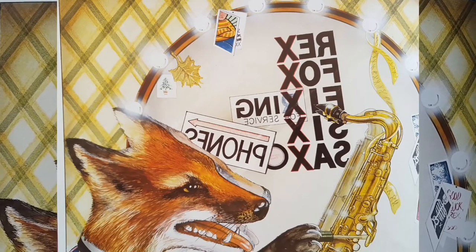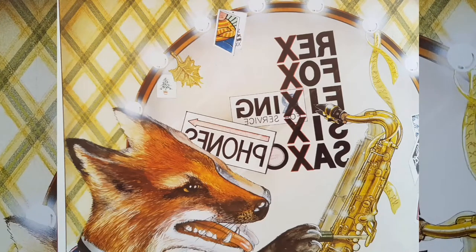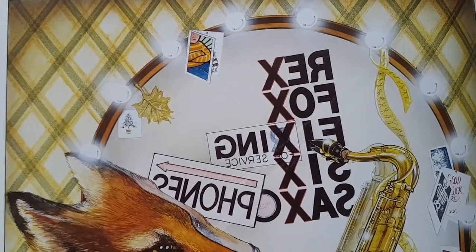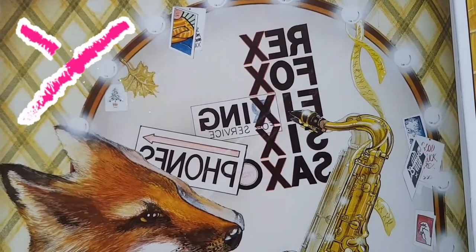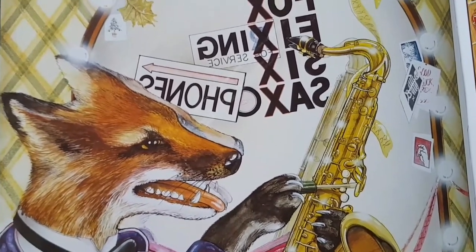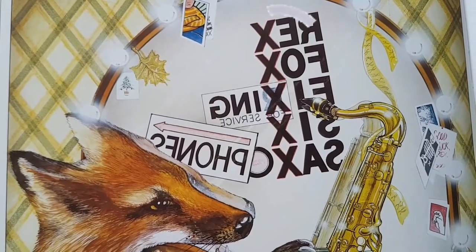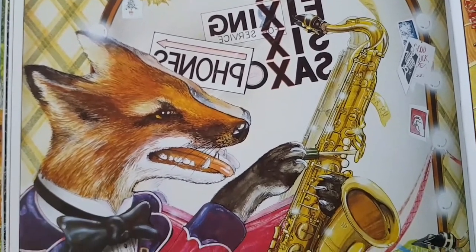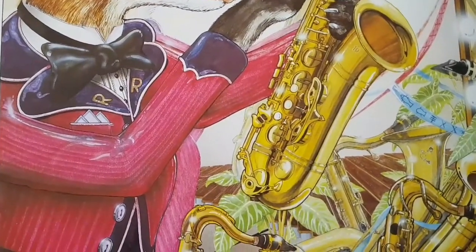Now, hang on, Graeme. What have you done to us here? Well, firstly, we can see you there on the card on this mirror, but why is the text back to front? So the sound is X. So I guess there aren't that many words that start with X that he might be able to use. So it looks like he's used words that end in X. Rex, fox, fixing six saxophones. So fixing and saxophones have the X in the middle. He's very clever. Reversing the front font and tricking us like that.